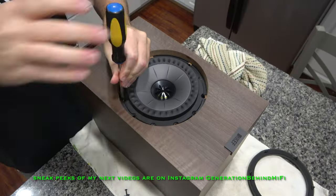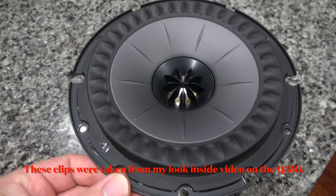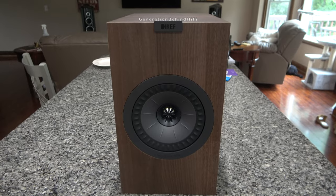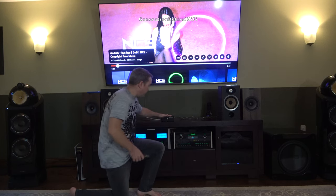In my last video, I did a deep dive into the construction quality of the KEF Q350 speakers. I went over their build quality of the cabinet, the TS parameters of the drivers, and examined the crossover components. If you'd like to see that video, check out my look inside video of the KEF Q350. But what's really on everyone's mind now is how do these speakers sound? And how do they compare to other speakers in this price range? Let's find out.